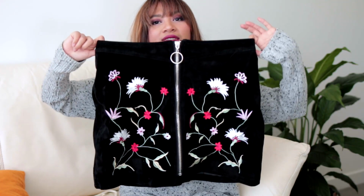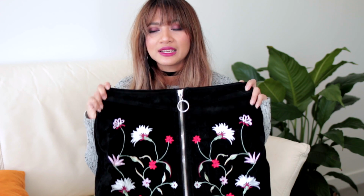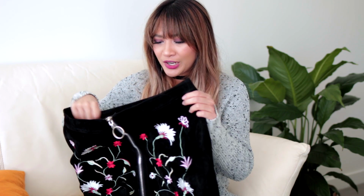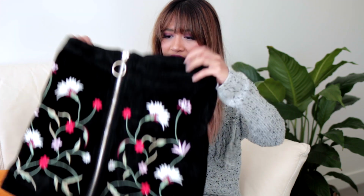And then another item I did get from Romwe is this skirt, which unfortunately is 2 sizes too large, to be honest. I did ask for a small, but I think they might have accidentally sent me a large, which is such a shame because this would have been so perfect for winter. It's this really thick faux suede material, which is really nice quality.